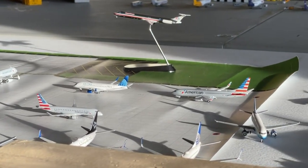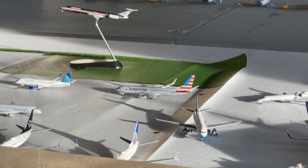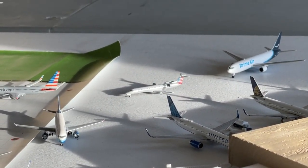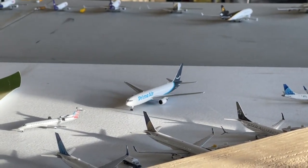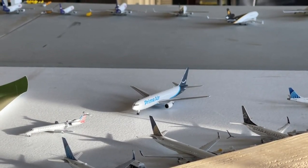Very nice. The 737 with the logo on the winglet is currently taxiing out for Charlotte today. This guy came in earlier from Tucson. Very nice mainline upgrade. The Embraer ERJ-145 is currently taxiing out with the service out to Springfield, Missouri. This guy came in earlier today from Garden City, Kansas. And the Prime 767-300 freighter is currently taxiing out with a non-stop service today out to Portland. This guy came in earlier today from Orlando.